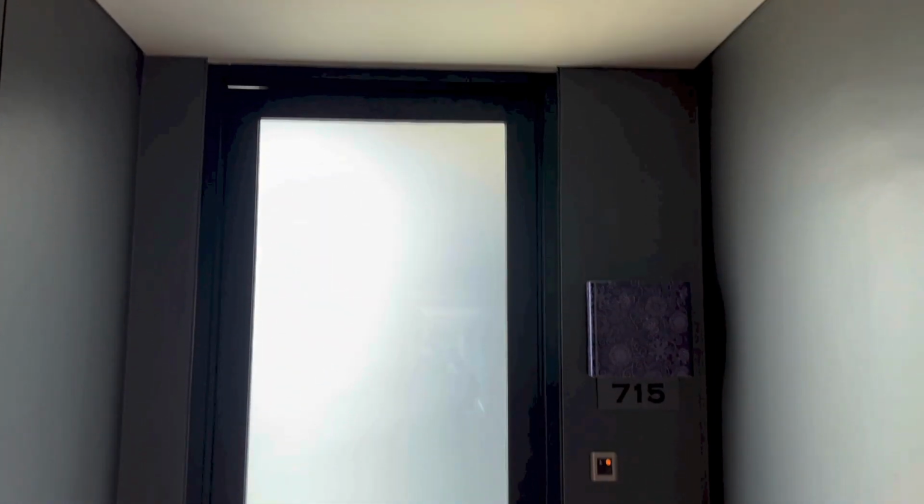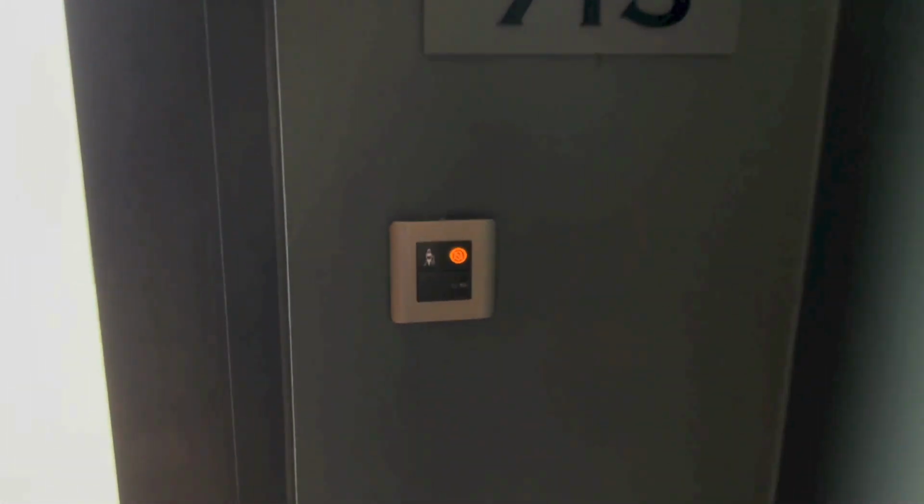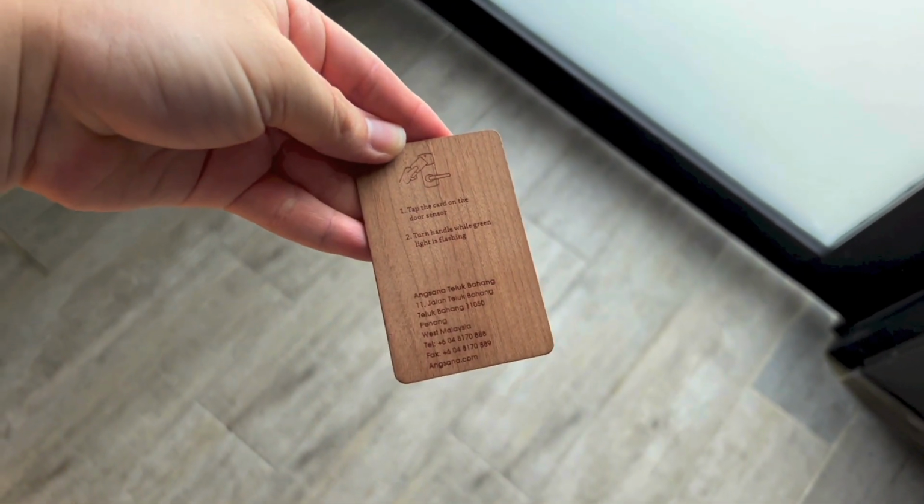Hello everyone, today I've got a room tour of room 715 in Angsana Teluk Bahang in Penang, Malaysia. That is the doorbell. This is the key card. Let's go ahead and get the room tour started.